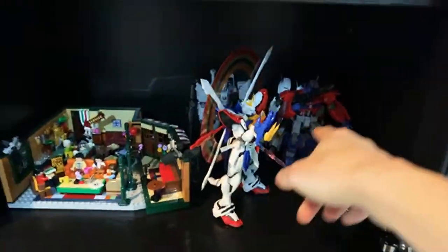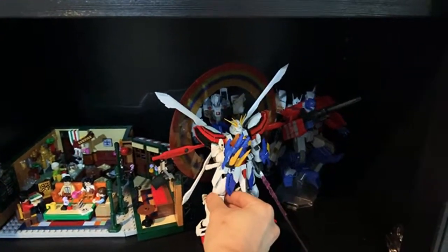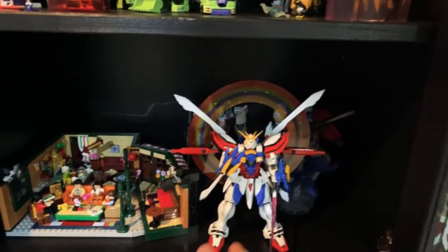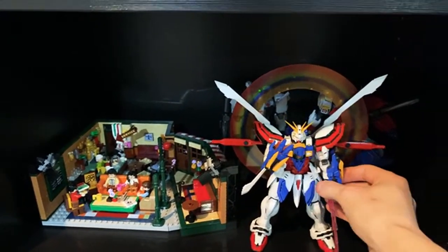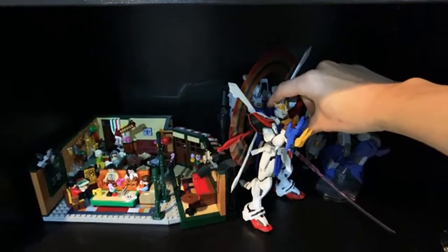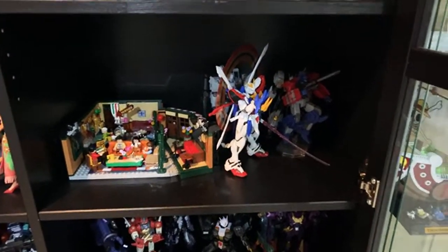Some other model kits. These are the Flames toys. This is, I forget what it's called. It's not a Master Grade. I don't know, but it's the God Gundam. I love G Gundam. It's my favorite Gundam series, bar none, even though it's really kooky and funny and mildly racist with the different Gundams they have, like the Tequila Gundam and the Windmill Gundam and all that stuff.